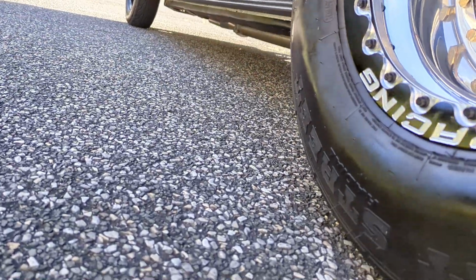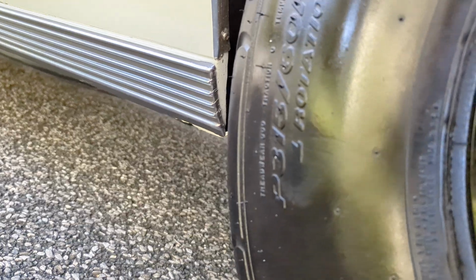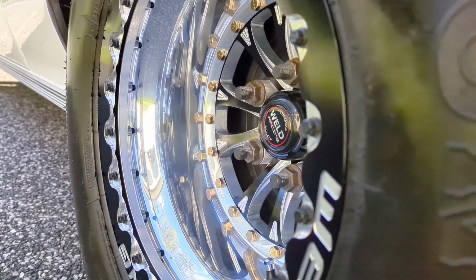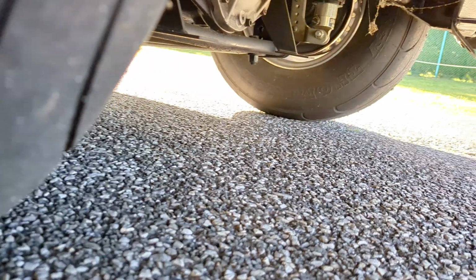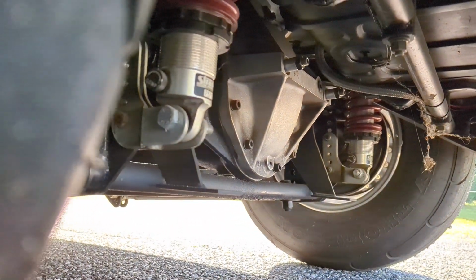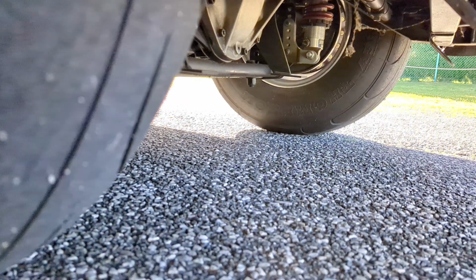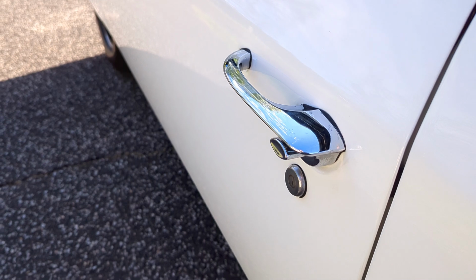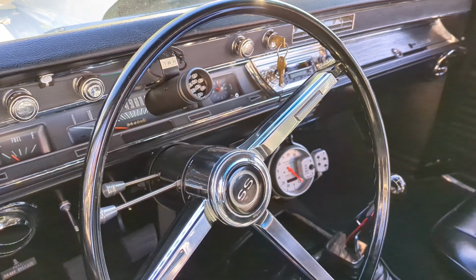These are ET Streets. Oh, there it is. 315 60R15. These wheels are freaking gorgeous. Underneath you got a S60 Strange axle. It's got all Mark Williams components in it, and data housing. Beautiful chrome, stainless, everything right down to the felts on the windows. Beautiful. Very high-end build.